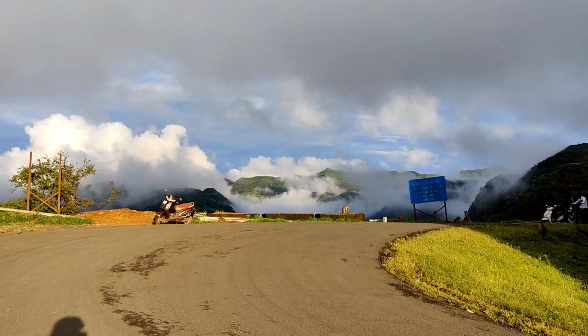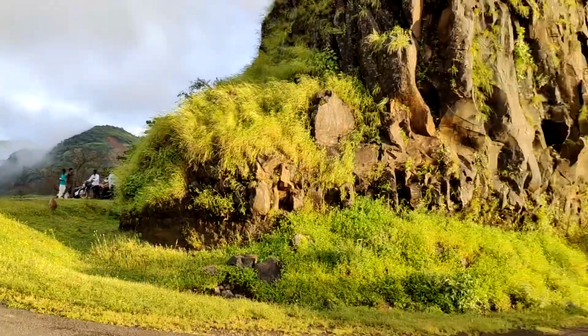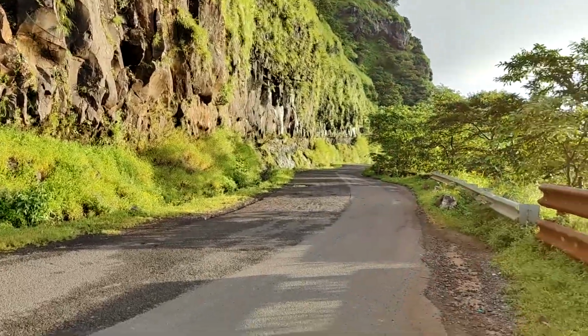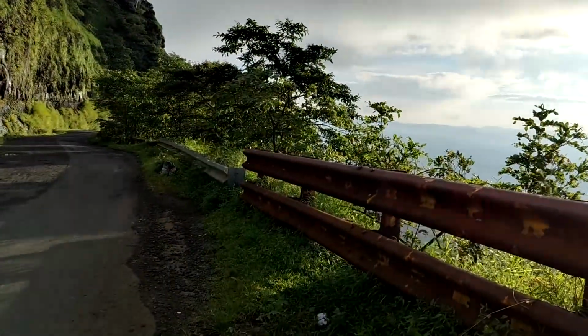So this is the place where you enter from Pune district to Raigad district. From here we start descending down towards the Raigad district, and yes, now it's too much sunny out here, and I think we should end this video here.